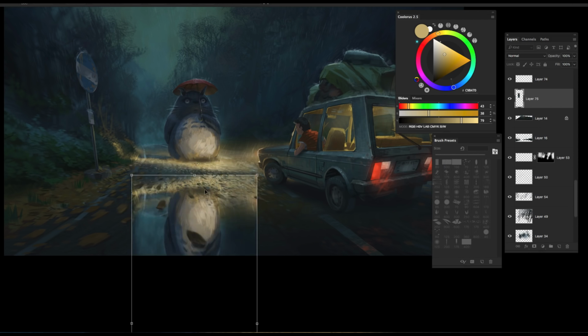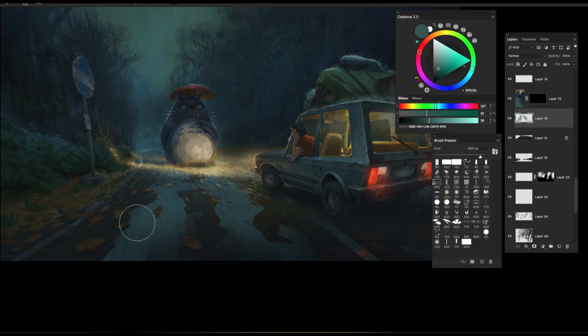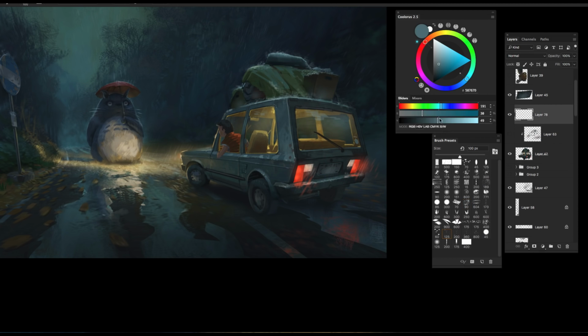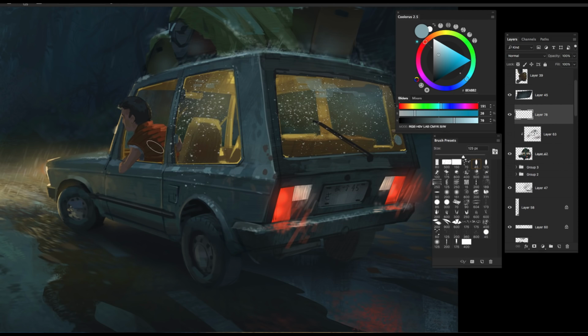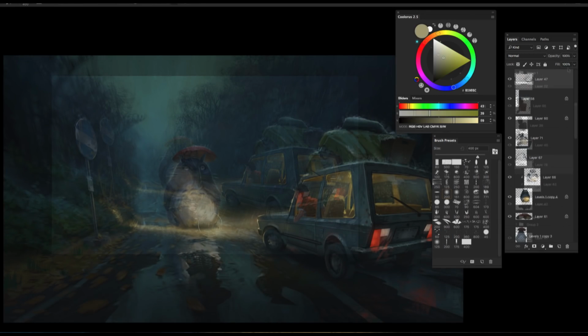Here I'm taking a copied flat version of Totoro, and then I'm flipping it to get the water reflection. Again, a lot more texture and detail on the foreground elements, adding in some more water. Next, what I do is the splatter brush once again, and I create little rain droplets on the window, and then just use a smudge brush to show that it's running down the side of the car.